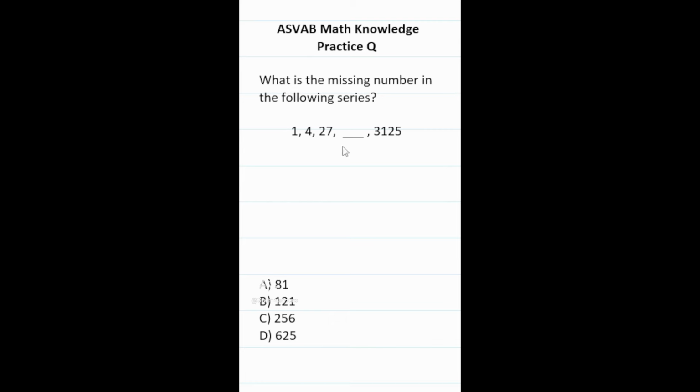What is the missing number in the following series? We have 1, 4, 27, blank, and then 3,125. All right, so the pattern is as follows. We have 1 to the 1. 1 to the first power is 1. We have 2 squared. 2 times 2 is 4. 3 to the third. 3 times 3 times 3 is in fact 27. So that must mean our missing number is going to be 4 to the fourth.